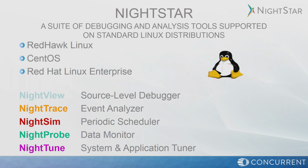And then NightProbe is a data monitoring, data recording tool. So while your application's running in real time, we give you the ability to peek and poke into the address space of your application. Your application has no idea you're looking at it. And then you can also record that information off to disk to analyze it later.